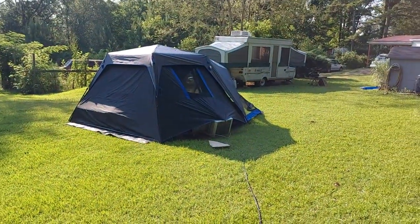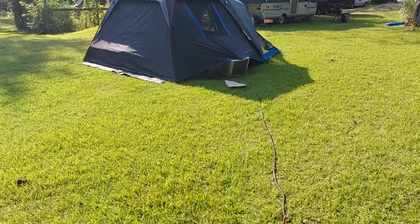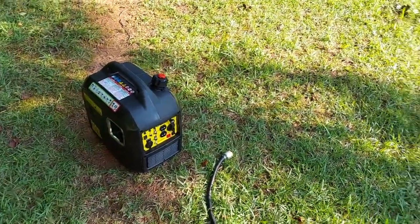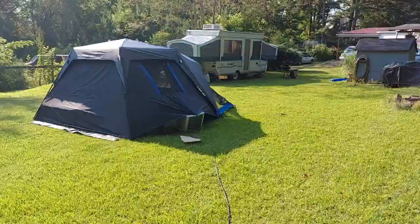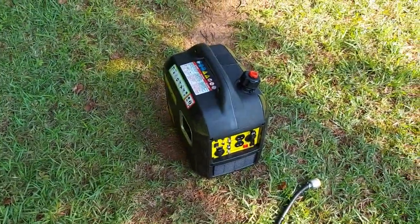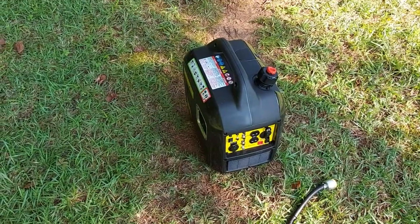So last night, I used my little tent there. You see my big old extension cord there, using a little generator, and that's my little 10,000 BTU AC. And I just got to brag on this fuel runtime here.